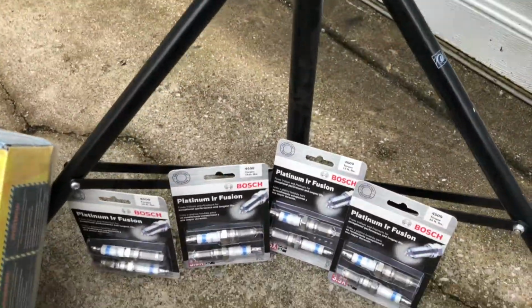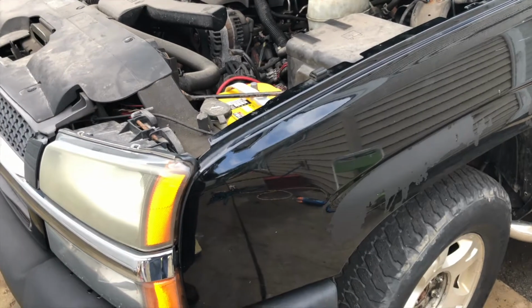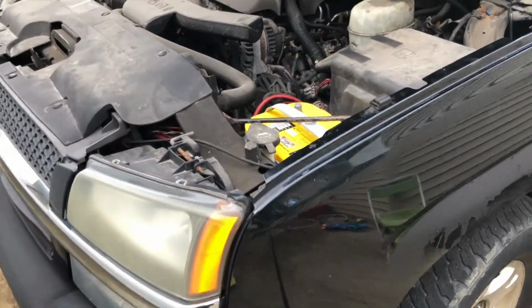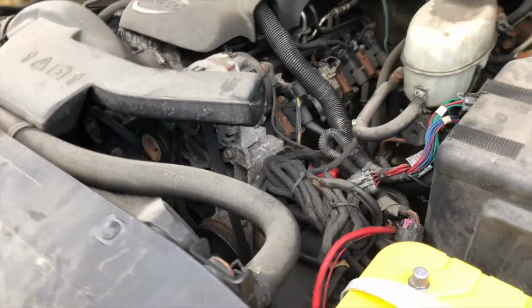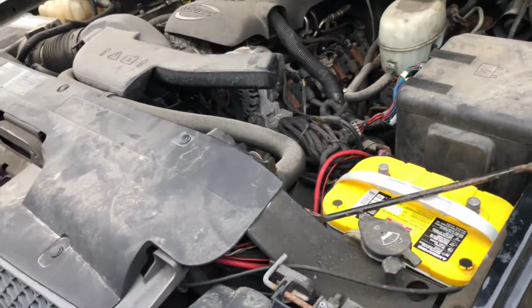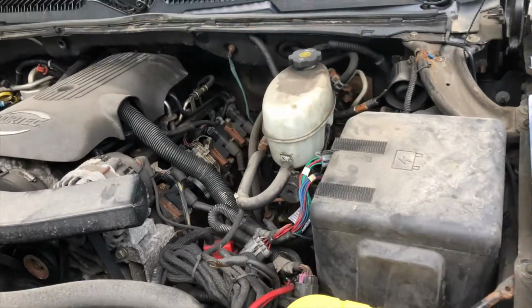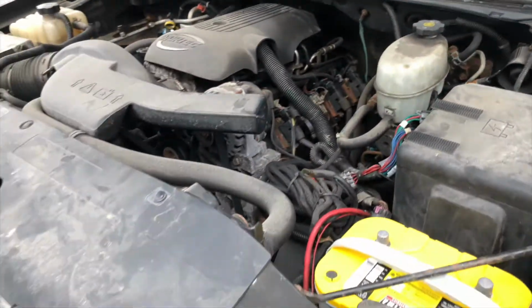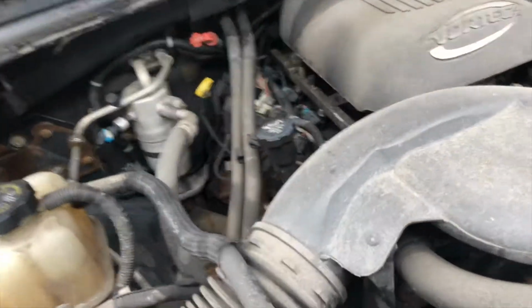I had these Bosch spark plugs already for this particular truck, the Avalanche, but with any Chevy vehicle, General Motors vehicle or engine, I recommend AC Delco spark plugs. They're great, but I had those already. This is a road truck for me. I used the Bosch spark plugs to save a few dollars, but I recommend the AC Delcos for all General Motors products. They're great. It's probably the standard plug for this engine.